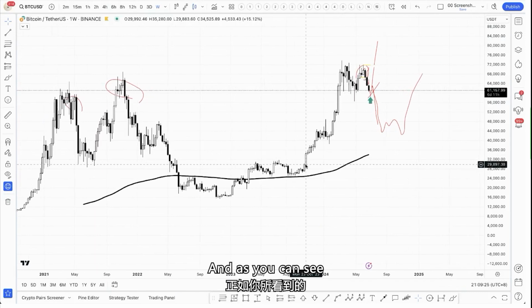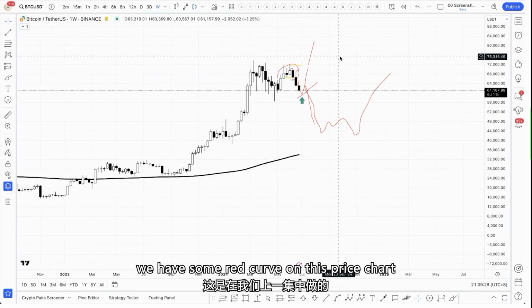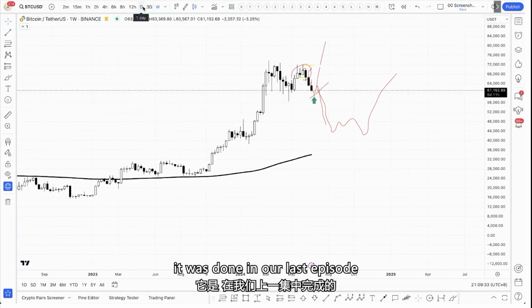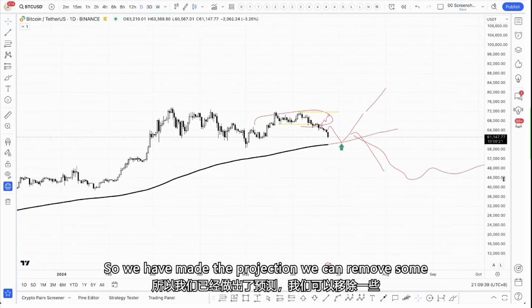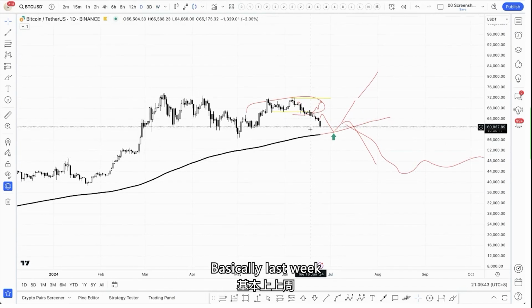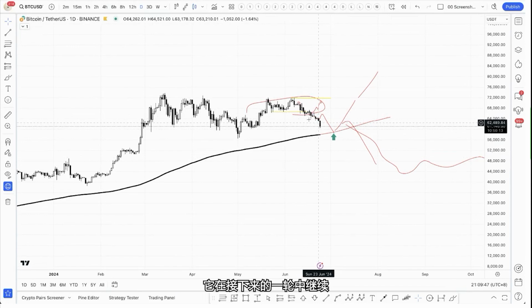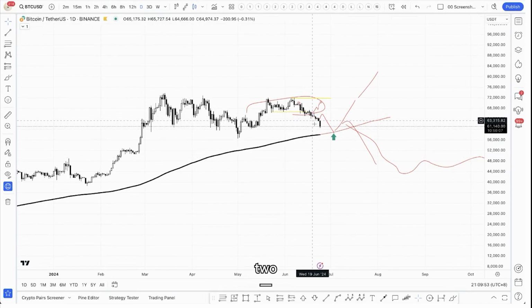Not really changed, and as you can see, we have some red curve on this price chart. It was done in our last episode, so we have made the projection. We can remove some, right? Basically, last week it goes into the second round, in which the price keeps dropping, right? Keeps dropping, one, two.